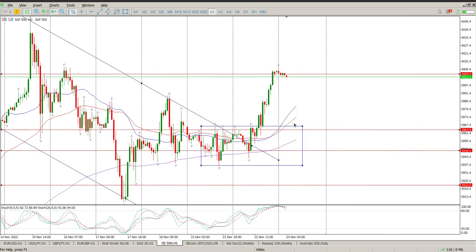Anyway, that's my view. I'm sitting on the side, not really keen on trying to anticipate a break up here. I really want to see support lower down, and if we can get support, I'll take a stab at another test of 4,000. But not looking for bearish moves until we start breaking the structure to the downside.